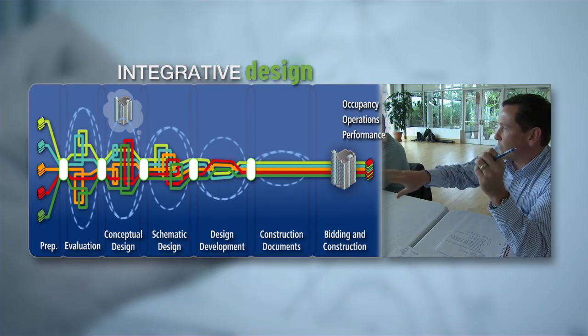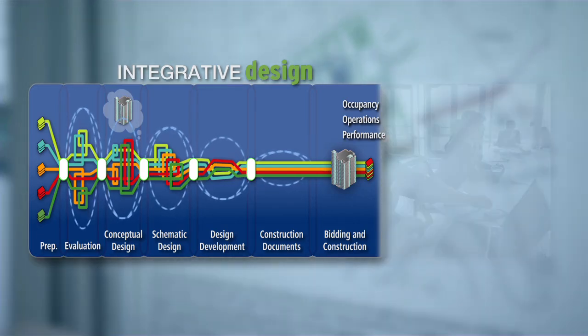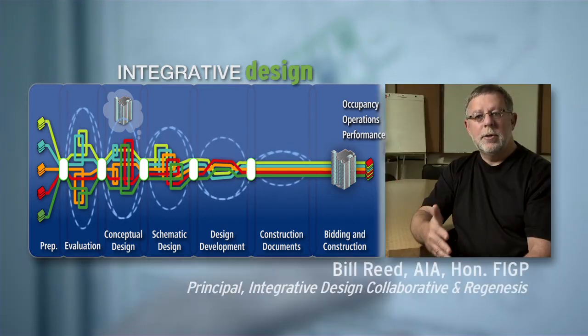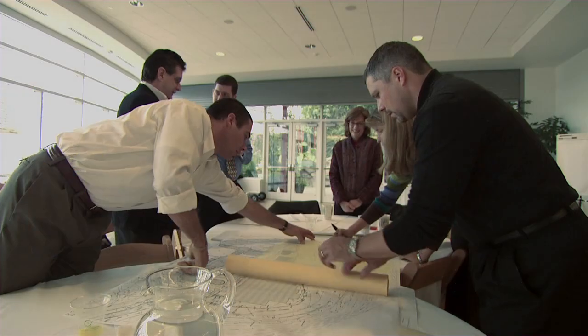But I think integration doesn't happen instantaneously. We have to introduce issues and iterate them, but we have to allow time to consider those ideas and time to connect the dots of one idea with another idea.